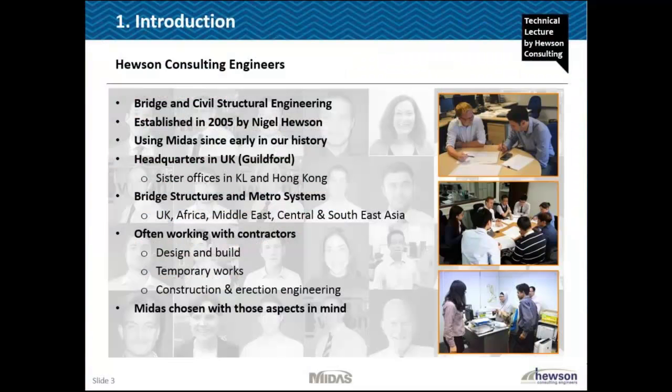So before we get into it, very briefly, a quick introduction to who we are, Houston Consulting Engineers. We are primarily a bridge and civil structural engineering company doing design consultancy. We've just passed our 10-year anniversary a year or so ago. We were established initially in 2005 by Nigel Houston, and we now have our main offices in the UK in Guildford, but we have sister offices in Kuala Lumpur and Hong Kong. And we design bridge and metro systems across the world, so we're working on projects in Africa, the Middle East, Central and Southeast Asia, and of course in the UK as well.